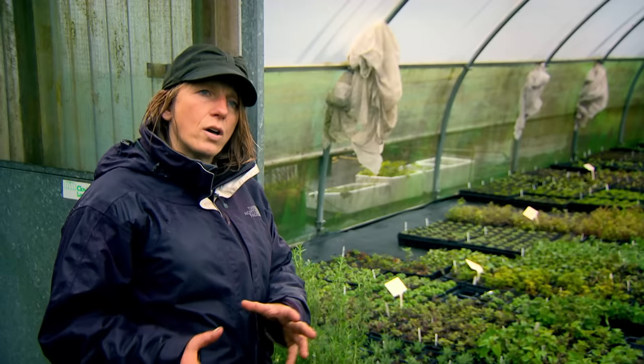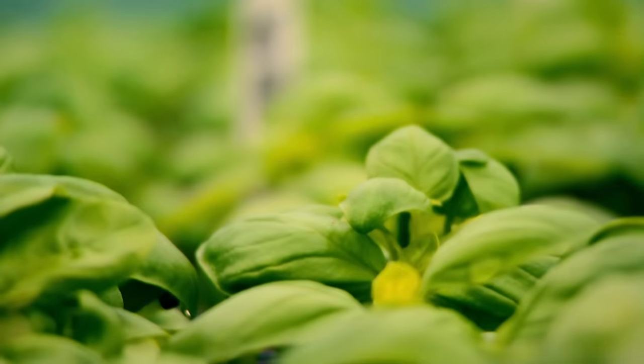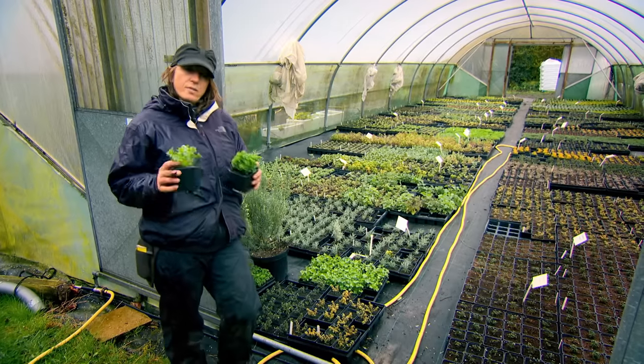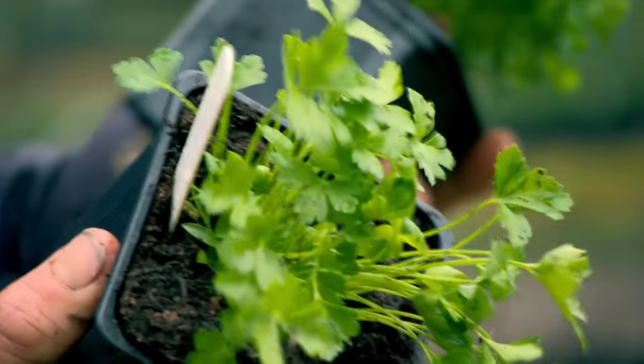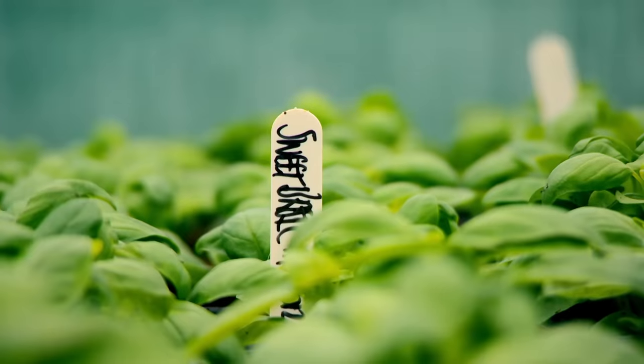Broadly speaking, you get harder herbs and softer herbs. Softer herbs are things like parsley, basil, rocket, coriander. We grow two main types of parsley. We've got flat-leaf parsley and curly parsley. Flavour-wise, I think they're very similar, although a lot of people would say that the flat-leaf parsley has got a stronger, more aromatic flavour.